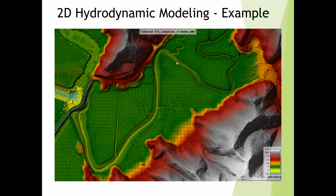So for example, when we run this model, we'll be able to see velocities at specific bends or specific locations, as well as embankments such as the setback dike or the roadway. We can look at not only water levels, but also velocity and shear stress, which is an indication of erosion potential.